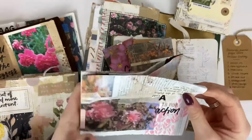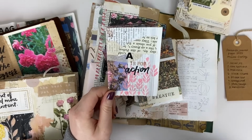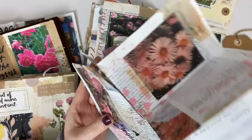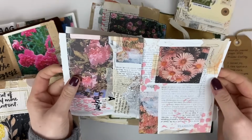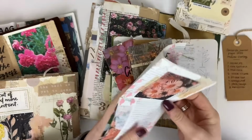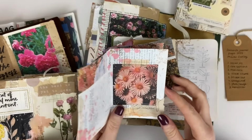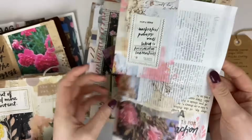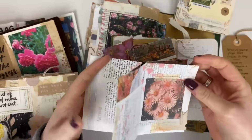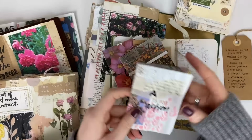Now I really do like them as little zines on their own, but I am tempted to cut them up for collage, which I know sounds terrible, but I'd really like to collage with some of these bits, especially this one. I just really love all the different mark making and colours on that. So I don't know, maybe I'll use these in another project, and then they don't feel like they've gone to waste because I can still use them with something else.